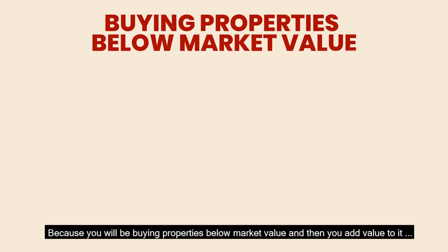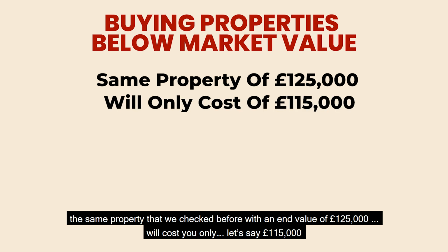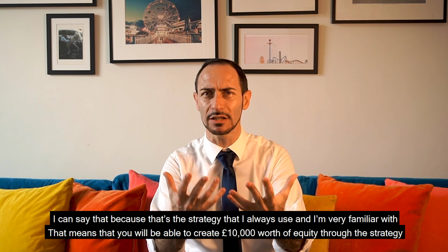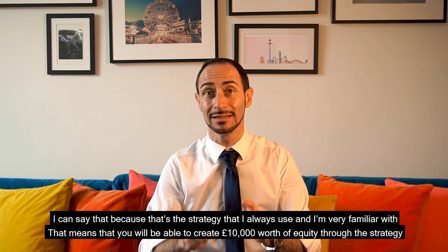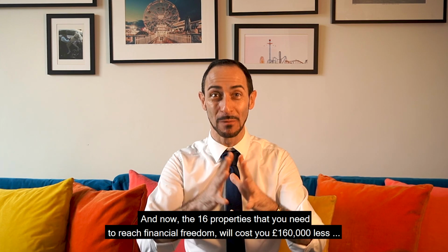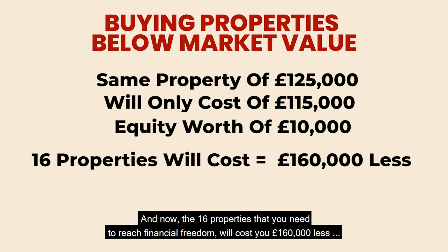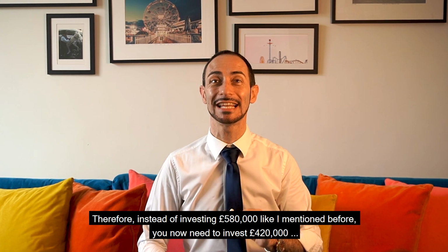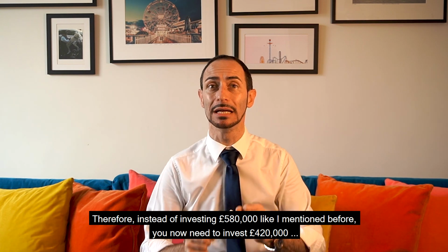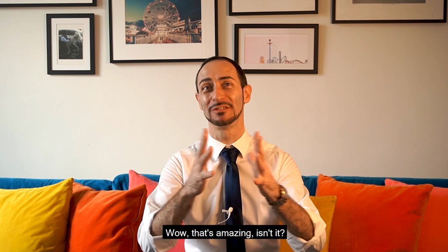Because you will be buying properties below market value and then you add value to it, the same property that we checked before with an end value of £125,000 will cost you only, let's say, £115,000. I can say that because that's the strategy that I always use and I'm very familiar with. That means that you will be able to create £10,000 worth of equity through the strategy. And now, the 16 properties that you need to reach financial freedom will cost you £160,000 less. Therefore, instead of investing £580,000 like I mentioned before, you now need to invest £420,000. Wow, that's amazing, isn't it?